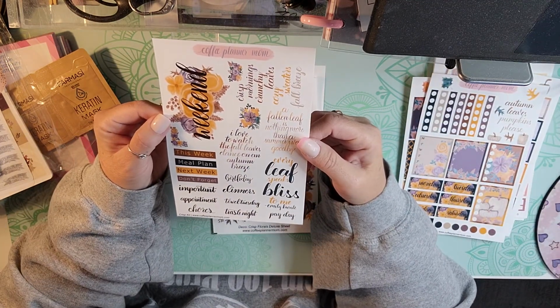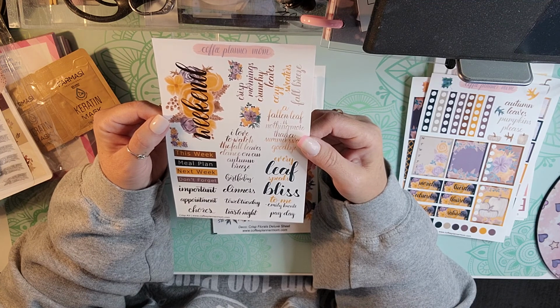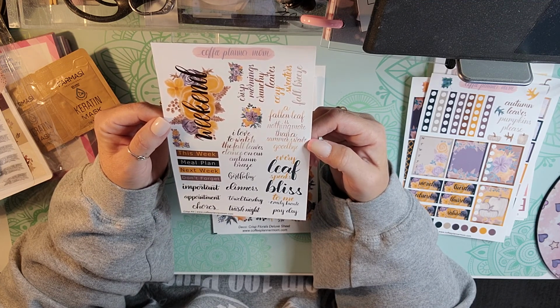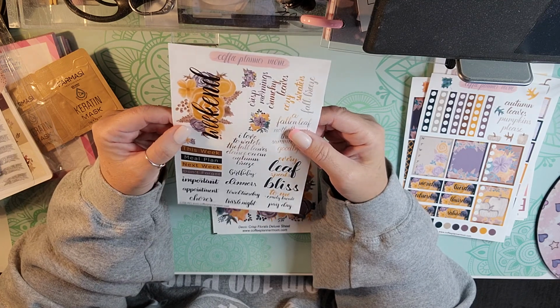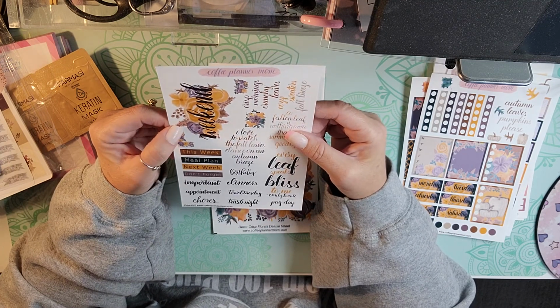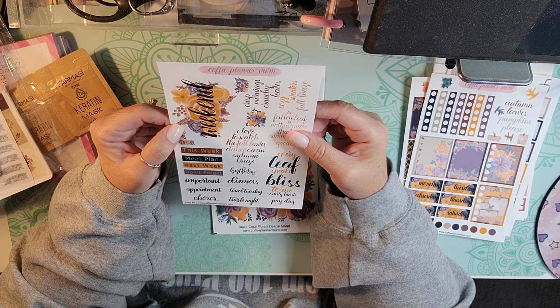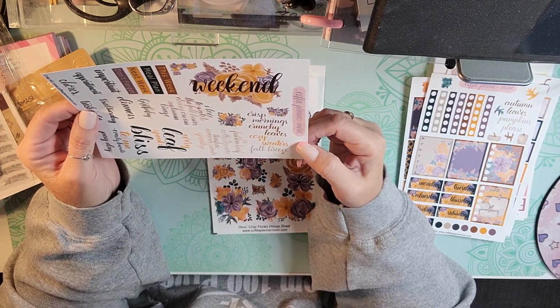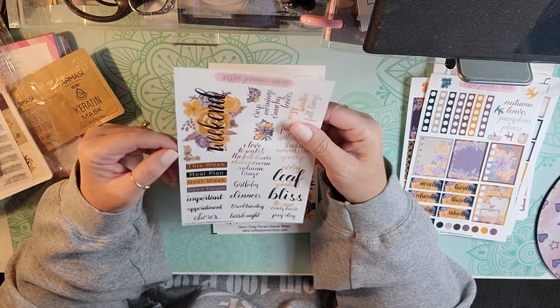Every leaf speaks bliss to me. A fallen leaf is nothing more than a summer's wave goodbye. Oh, that's sweet. I love to watch the fall leaves dance on an autumn breeze. Crisp mornings, crunchy leaves, cozy sweaters, and fall breeze.